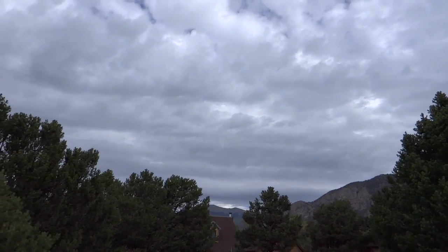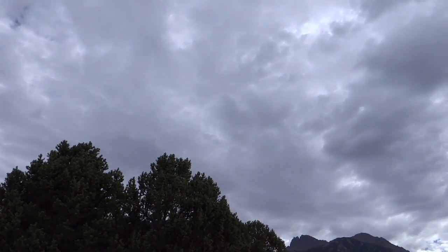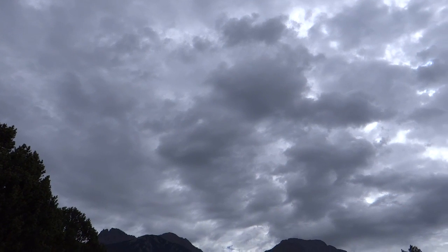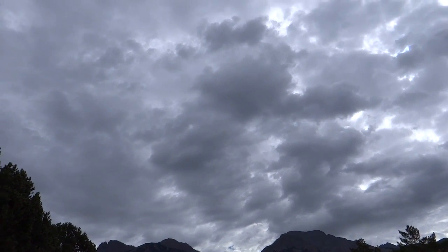Sure be nice to get some rain. It'd be really, really nice. You can hear a prop job headed into the south. Otherwise, we'll see what we get out of the storm. Stay tuned.